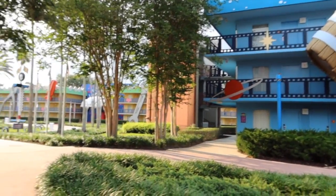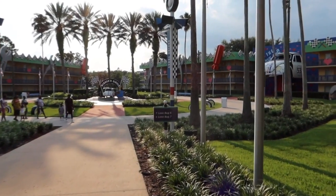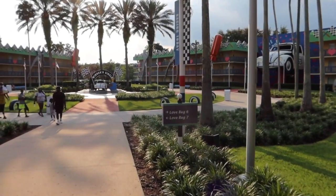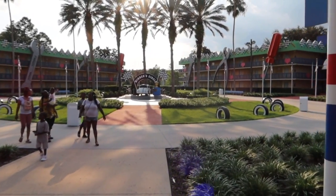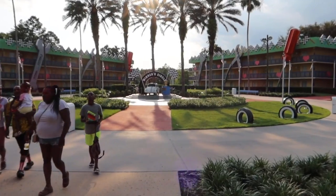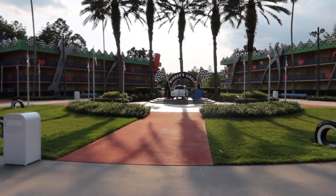Really sets it off. All right, we're coming into buildings 6 and 7. This is the Love Bug section. I told you guys this is a great resort to take in all of these like larger than life statues and different kinds of theming around the resort, and this is a section that doesn't disappoint.